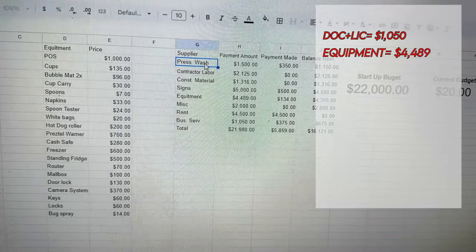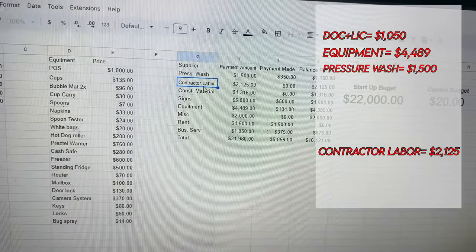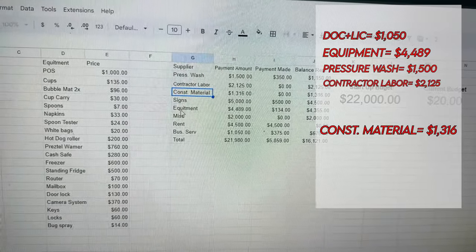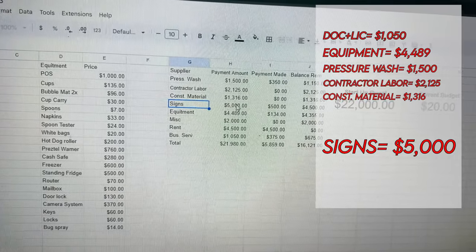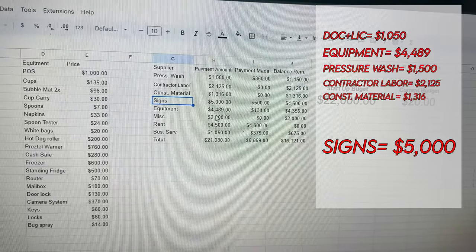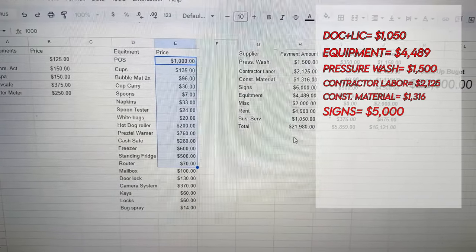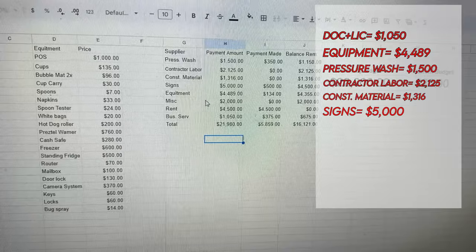Now over here, we have the main things that we're looking at. So we got the entire property pressure wash, which was $1,500. We had the contractor labor, which is $2,125. The materials for the construction, that's $1,316. The signs for the whole property, that cost us the most. Oh my God. That was $5,000. That's the sign that goes above the building and also for a square box. That was $5,000. The equipment, which is what we just did over here, that came in at $4,489, like I said.